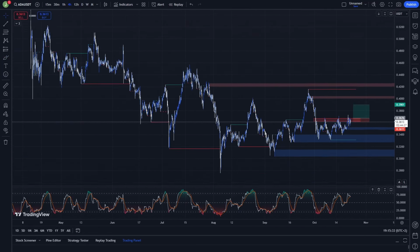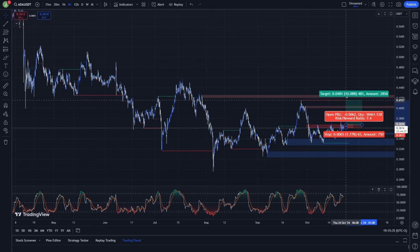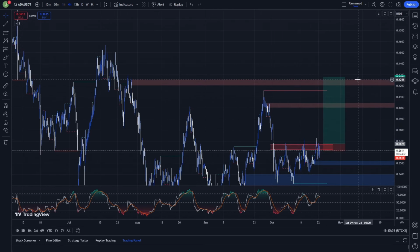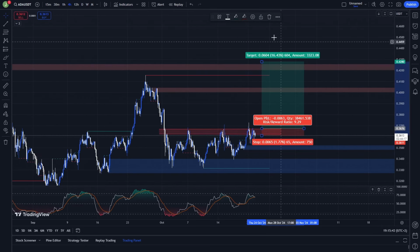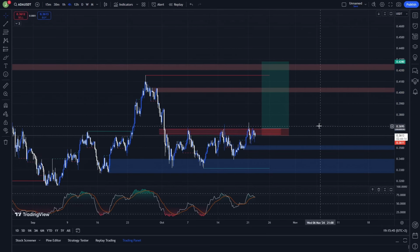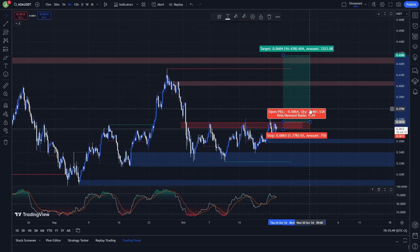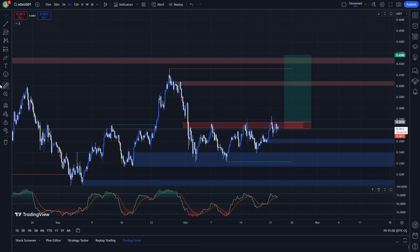Last take profit target in this case you can place above this bearish order block, which is between levels 0.4256 and 0.4206. This trade will give you potential profit of around 16% and potential risk to reward of 9.29. So if you use leverage, the potential profit here can be really great. Of course, in this case you want to take multiple take profit targets.